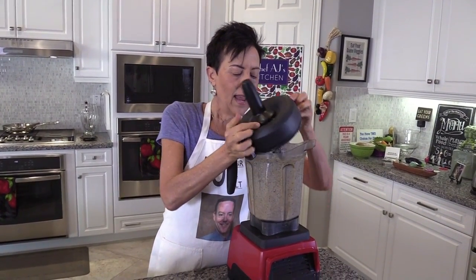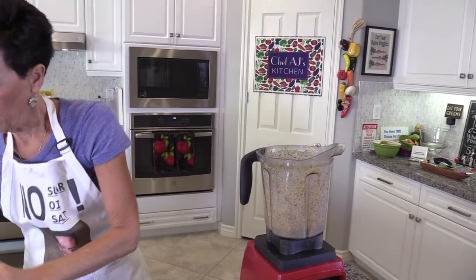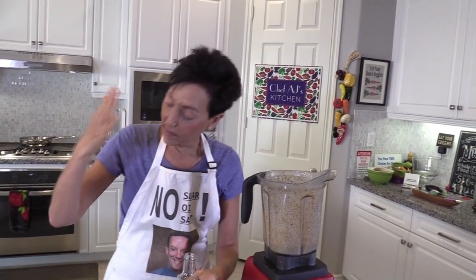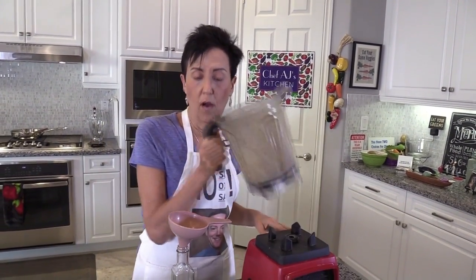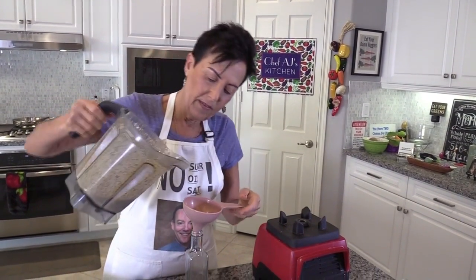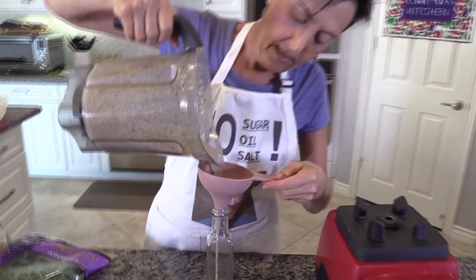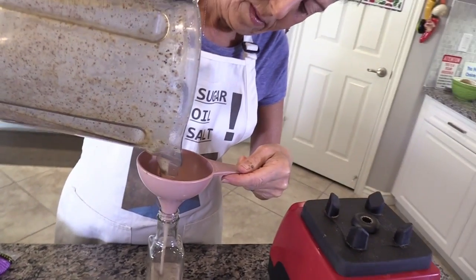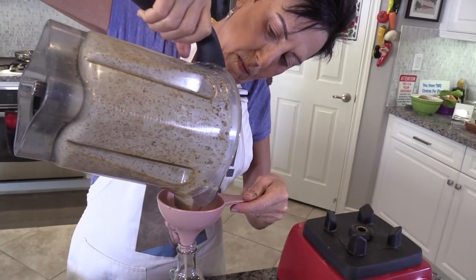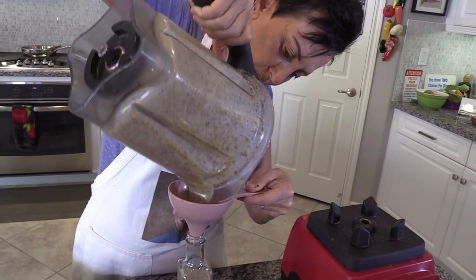All right. Now, it will thicken as you refrigerate it because of the chia seeds. If you want it a little thicker, you can add more. If you want it less thick, you can add less or none at all. But I like to use a little bit of chia seeds as thickeners in my dressing because it really helps the dressing stick to the greens. And then I'm just going to pour it through the funnel into the bottle. And what's really cool is one recipe makes almost an entire bottle.